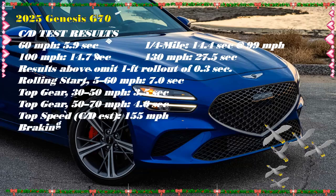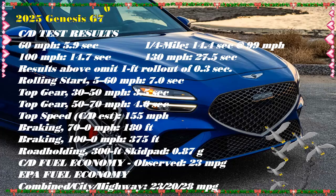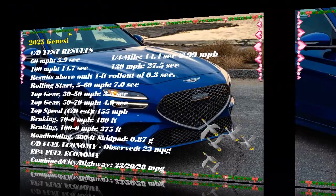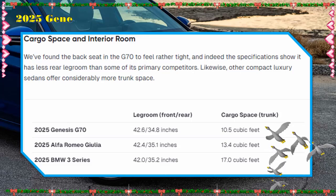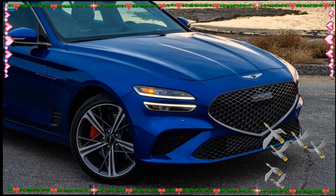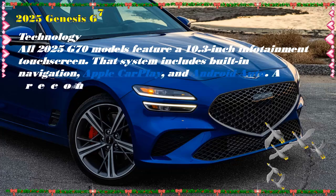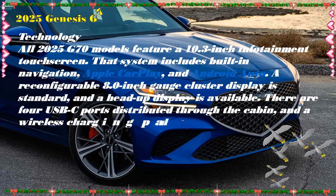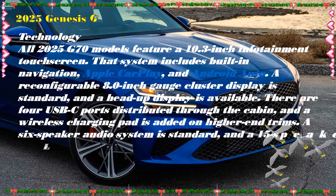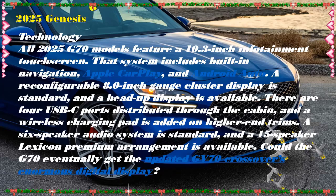Standard driver aids include frontal collision mitigation, which warns you of an impending collision and applies the brakes in certain scenarios. Adaptive cruise control maintains a driver-set distance between the G70 and the car in front. Highway driving assist provides enhanced lane keeping assistance and adaptive cruise control functionality. Blind spot warning and rear cross traffic warning alerts you if a vehicle is in your blind spot during a lane change or while in reverse.